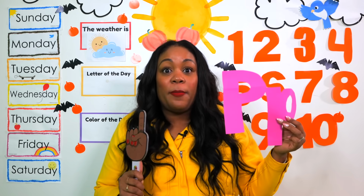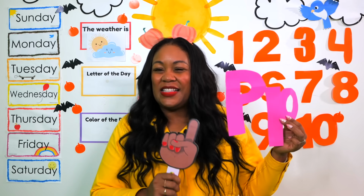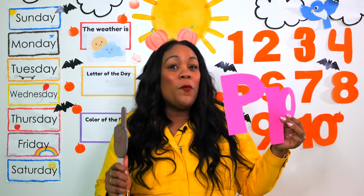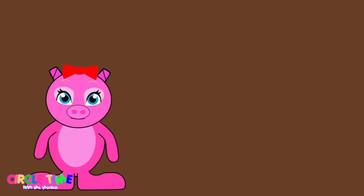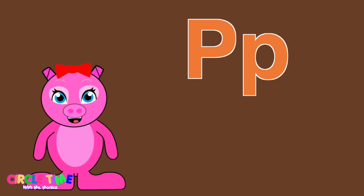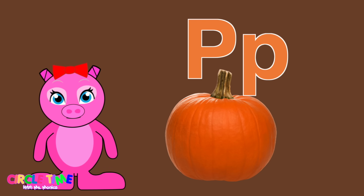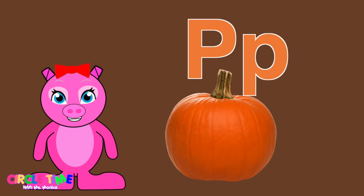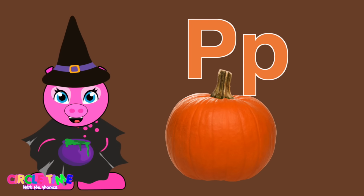I think our friend Piggy Pig will help us with some more words that have that p sound in the beginning. Oh, let's go over to Piggy Pig. Oh, Piggy Pig. Hi, Miss Monica. Hi, friends. I know lots of words that start with letter P. P says p. Pumpkin. Can you say pumpkin? P for pumpkin. I see lots of pumpkins during Halloween and fall.